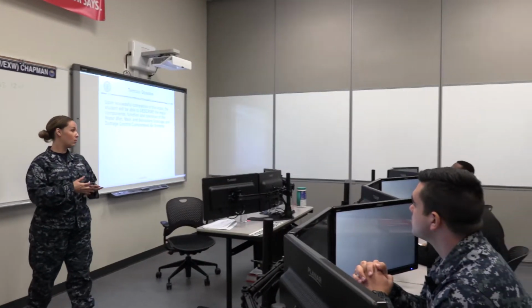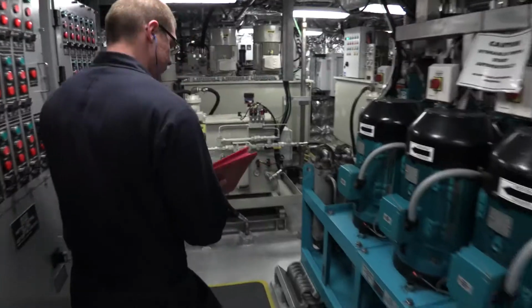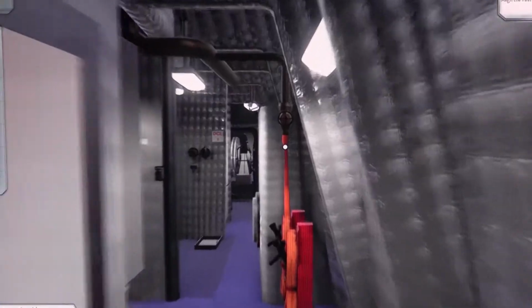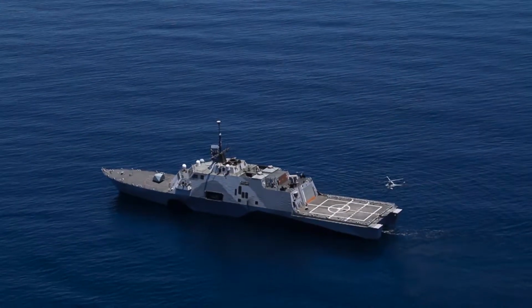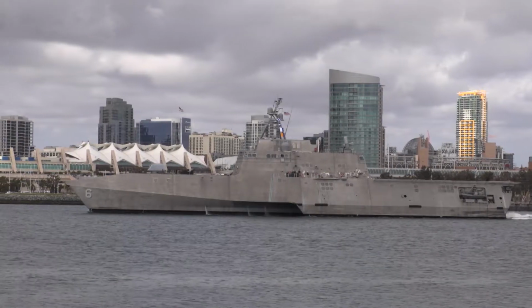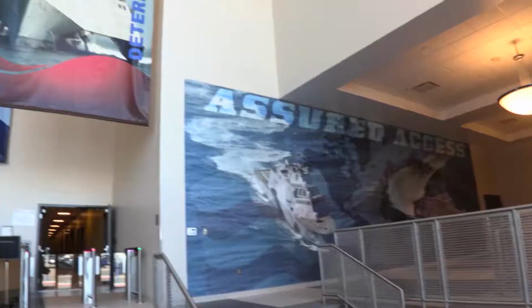Surface Warfare Officer School continues to be on the leading edge of training, combining classroom instruction, computer-based lessons, shipboard evolutions, and state-of-the-art virtual simulation to better prepare students for their demanding shipboard responsibilities. The Littoral Combat Ship, or LCS, takes full advantage of this method of training for prospective engineers at Center for Surface Combat Systems' state-of-the-art Littoral Training Facility at SWOS Learning Site, San Diego.